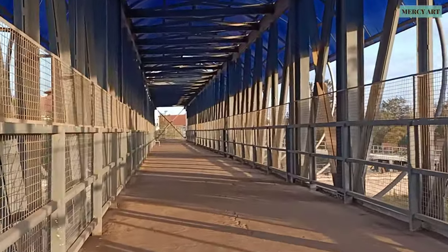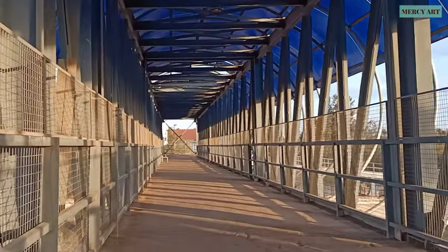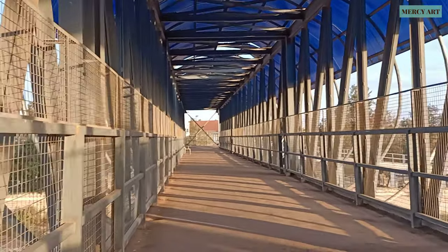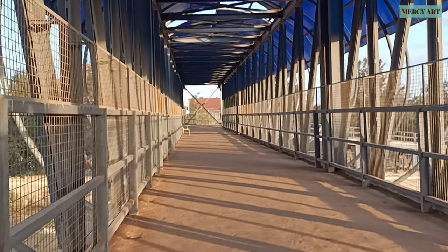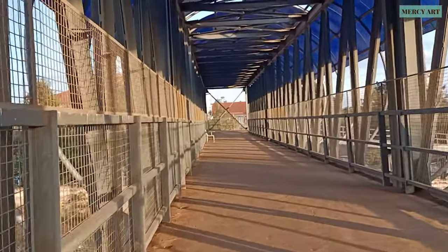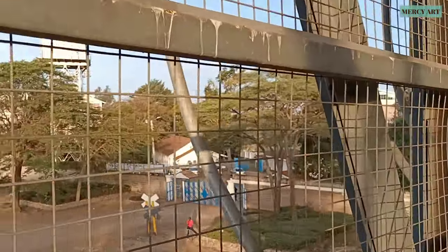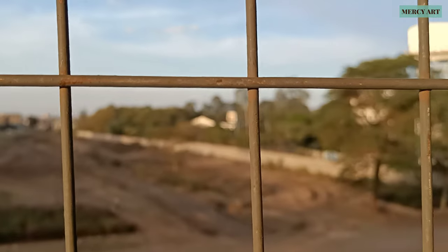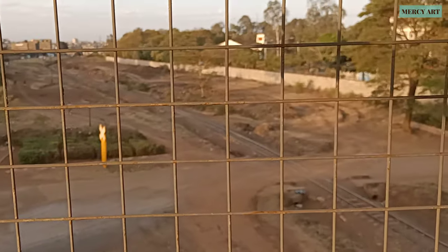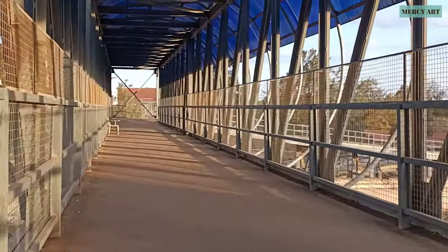What is the full name of KM? Is it the Kenya Market? I don't know. Kenyatta University Market or something? Okay, so I just want to see if I can link. Right now, I'm right on top of the railway. You can see this railway. The railway actually goes all the way, cuts across KM, goes all the way to the bypass, the Membley bypass, and the Membley estate.